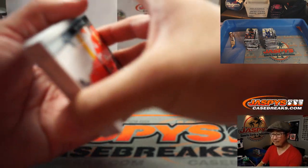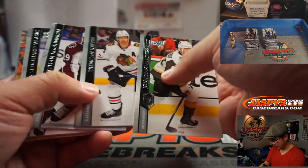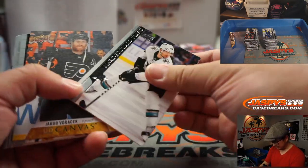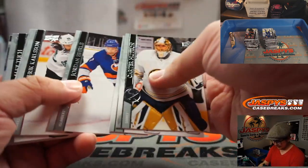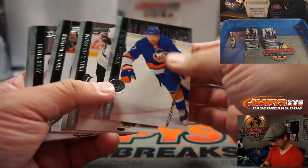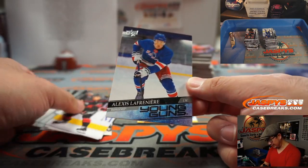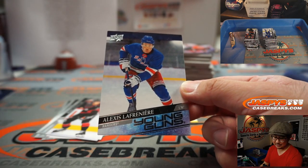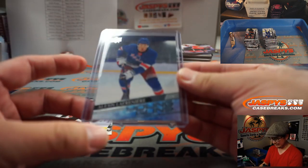Speaking of the Kings, Byfield, who was the Kings' number two pick, is looking good coming to World Junior training camp. He's bulked up, says Brad. When was the draft? I guess there's not much else to do except bulk up, I suppose. There's Alexis Lafreniere again, Young Guns. So that's just the regular Young Guns card now. Josh Pruce is saying this kid could be a 40 to 50 point scorer in his first season.